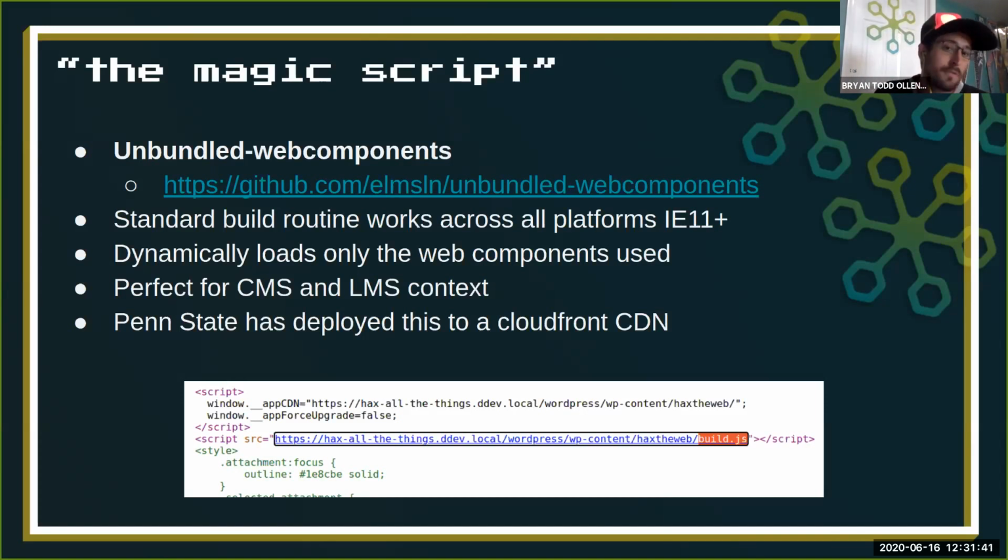So because all of our integrations boil down to a single line, Penn State has been able to deploy this on a CloudFront CDN and has started leveraging those video players, those HAX tags, anything among our 400 some odd assets in any web property that can get this one line of JavaScript in there.